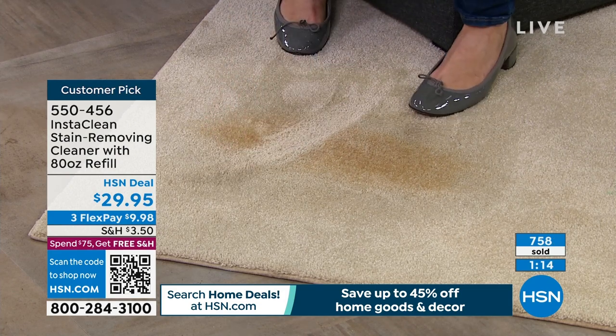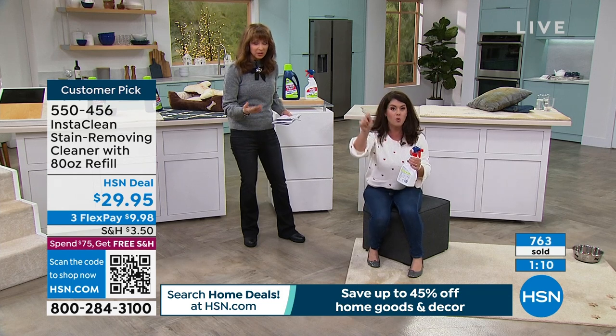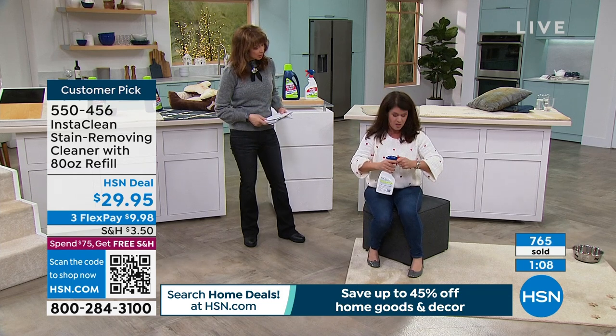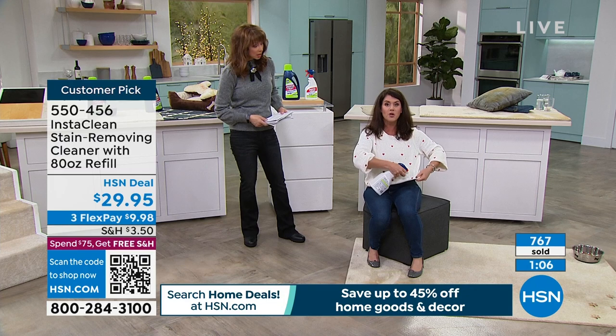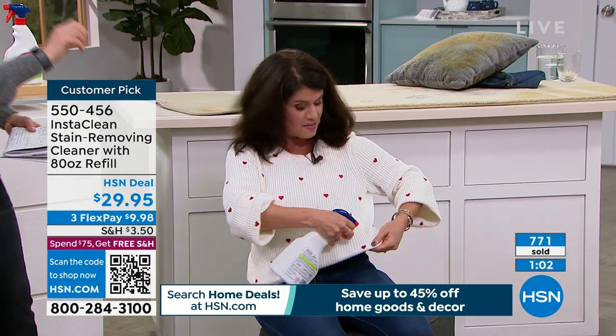If you get makeup, like sometimes, let's face it, we don't always take our makeup off when we go to bed, right, around the collar or on your pillowcase, spray. The same thing I just did on my carpet. I'll do this at a restaurant. There's no ring there. If this is olive oil, if this is hot sauce, it doesn't matter. It's gone.